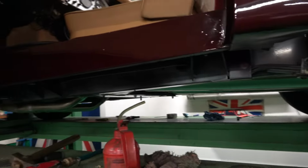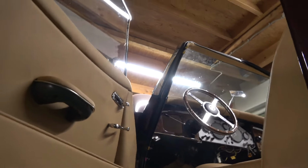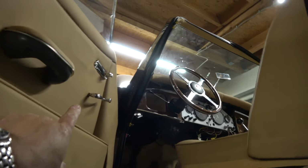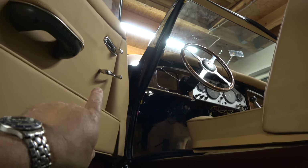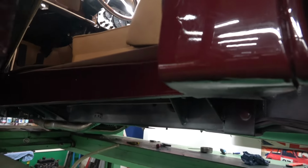Just waiting for some stuff to turn up from Holland to get things finished up. So there's that chrome that goes across the top here. There's the escutcheons for these handles. And there's a seal to go right across here in the center, and it sits between that and the door. So when you shut the door, it sits there.